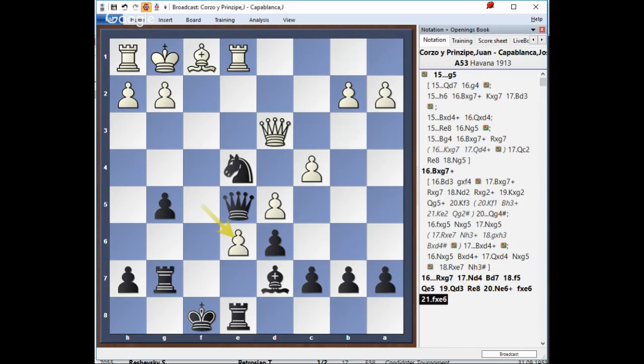Was the game in Fischer mode? No, it was just Capablanca playing with black.